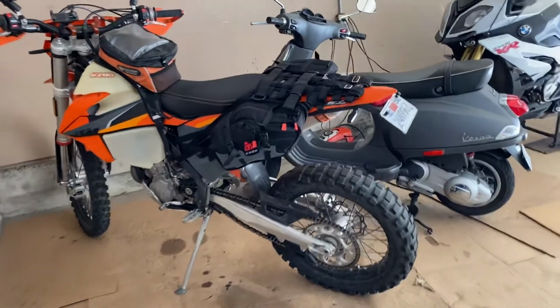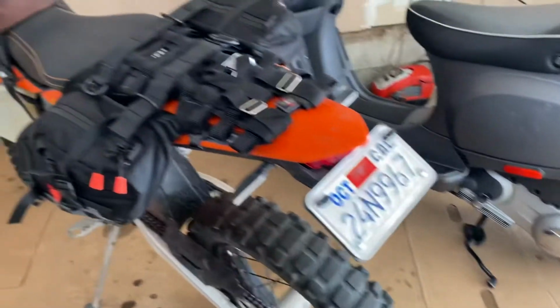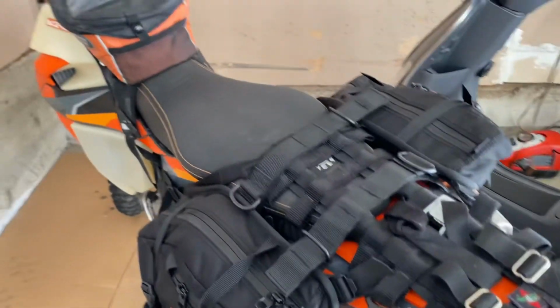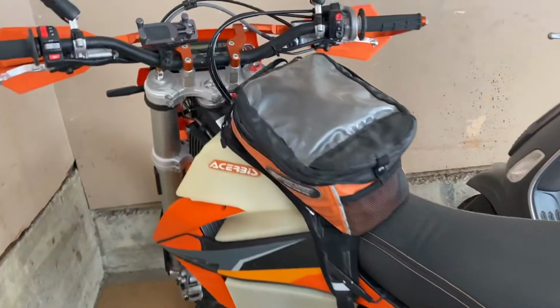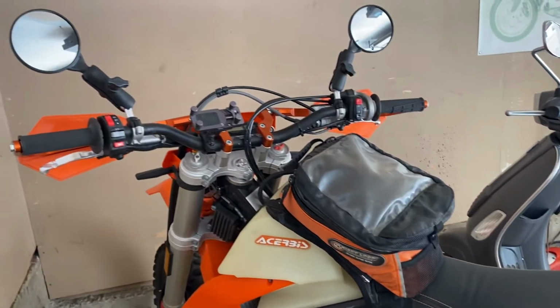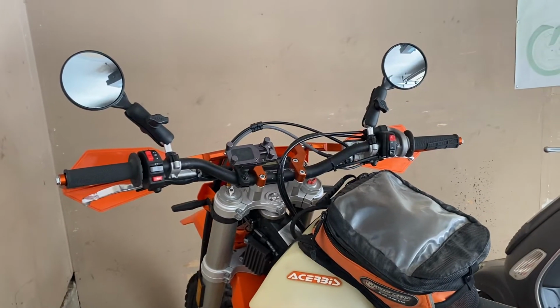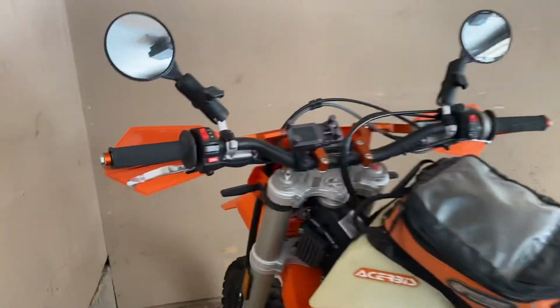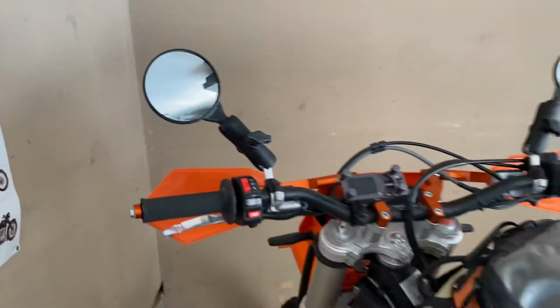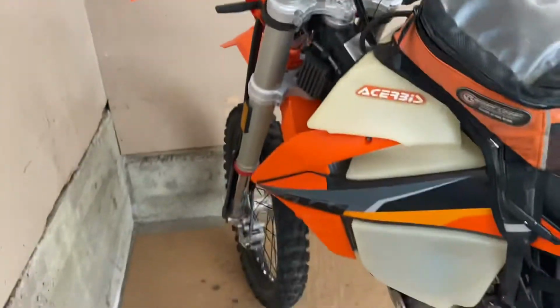I've got this pretty well customized: fender or tail tidy, custom lights, custom bags, custom seat, custom tank, bar risers, hand guards, SICAS, whatever the name of that company is, switches, double take mirrors. This is my GPS phone holder I use.